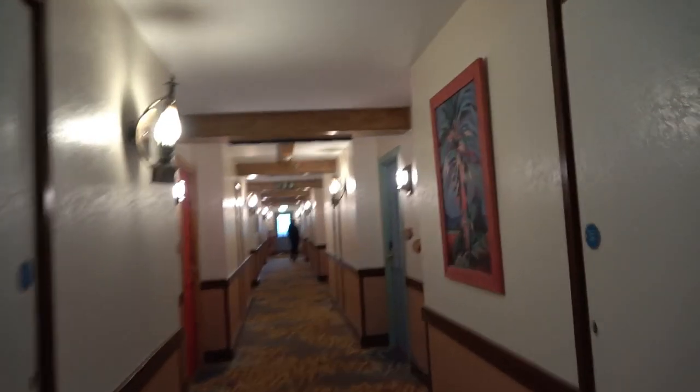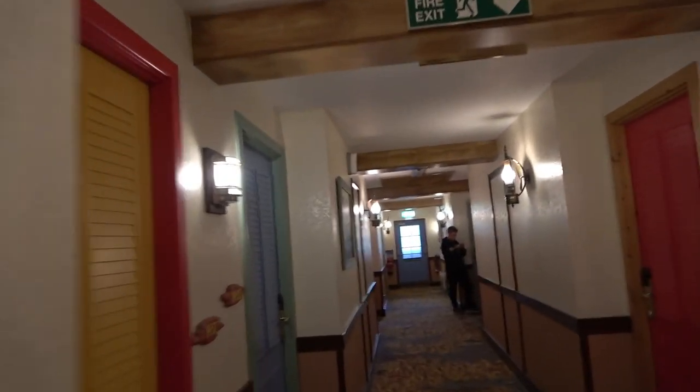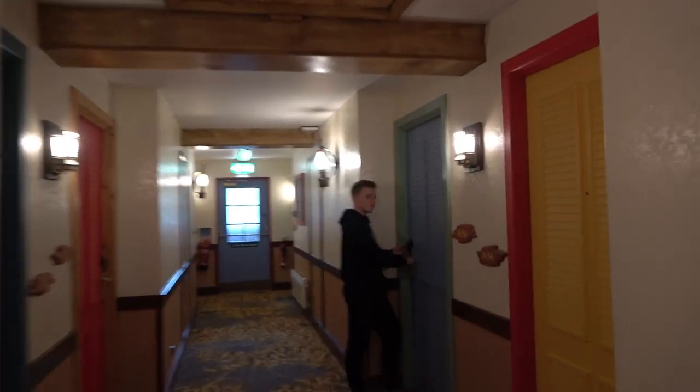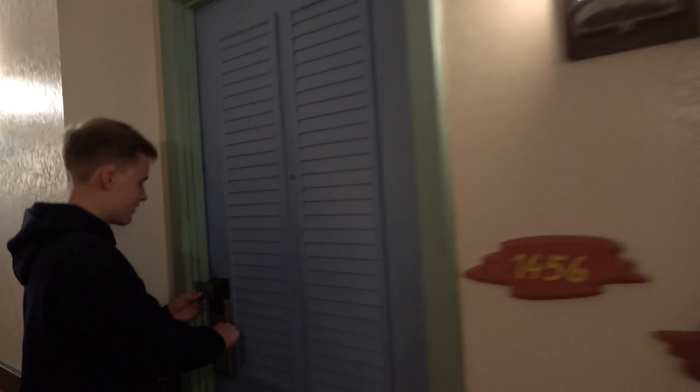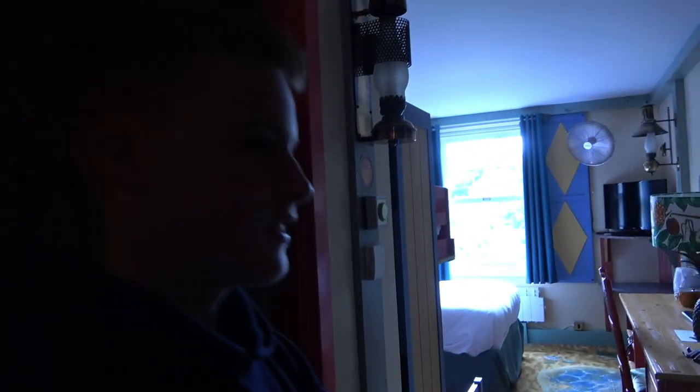The lighting as well, the room numbers, the pictures on the wall, really created a great atmosphere when walking through here. And I don't think I've actually been to many hotels where even the hallway is themed as much as this. But Adam is going to get ready to open this door. We are room number 1456. And are we ready to go into the Splash Landing Hotel? Here's my favourite part of all hotel blocks, so open the door and reveal the Splash Landing's room.